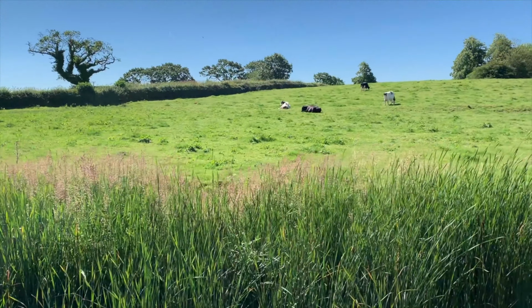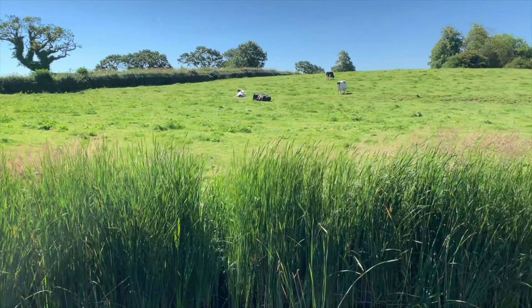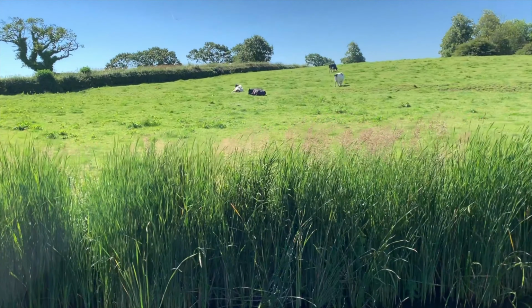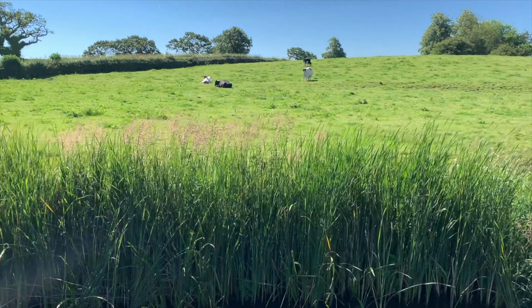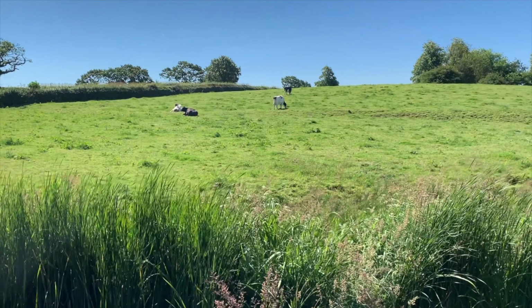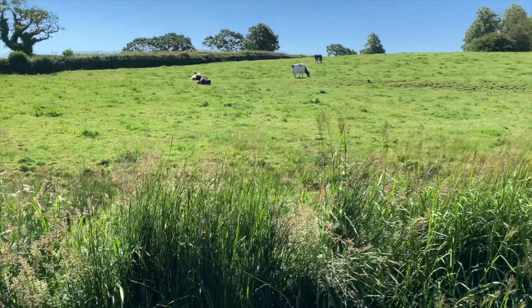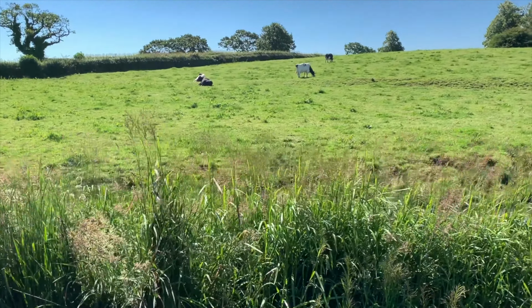There's my mates just hanging out. Like you do, you know? You just hang out in a field and have a kip now and again and chew a bit of grass, do some other bits, which we won't mention. It's a clean channel.